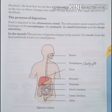On page 13 we have, similarly the food that we eat does not dissolve in the blood directly. The starch in the rice or wheat changes into sugar during digestion. The sugar dissolves in the blood. As I told you earlier, this food must be dissolved in the blood, so it cannot be dissolved in the blood directly, but the starch in rice or wheat changes into sugar during digestion, and this sugar is dissolved in the blood.